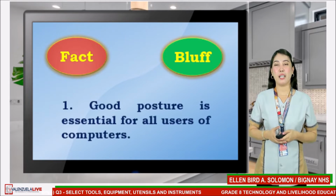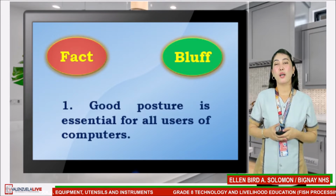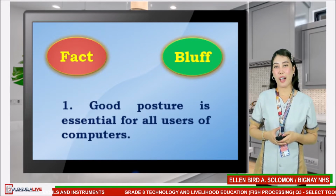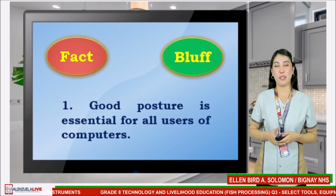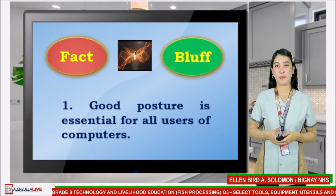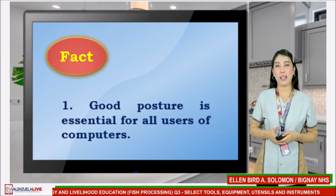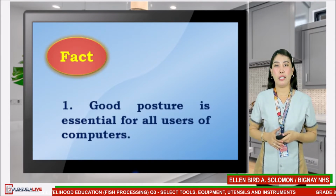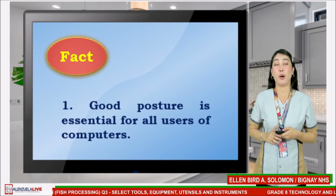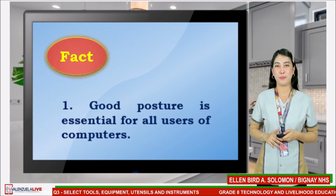Okay, so let me read each statement for you. For number 1, good posture is essential for all users of computers. Fact or bluff? Your timer starts now. Okay, the correct answer is fact. It comprises a natural and relaxed position, providing opportunity for movement, and from which the operator can assume a number of alternative positions. Let's have number 2.